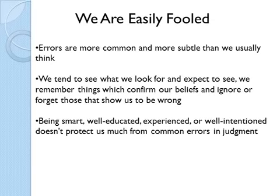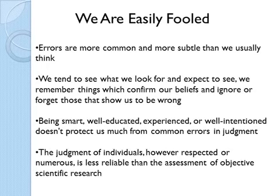Our judgment doesn't get necessarily much better just because we made it through veterinary school and have been practicing for many years. The judgment of individuals, however much we respect them or however many individuals we're talking about, is always less reliable than the assessment of objective scientific research. And accepting that is the key to an evidence-based approach to alternative therapies.